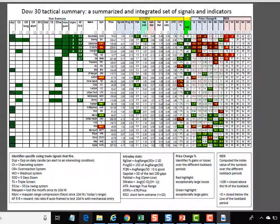So that becomes a really nice candidate for exploiting. It's not unusual to see that with oversold conditions here in the price changes. So it sort of takes that kind of move to set them up for success.